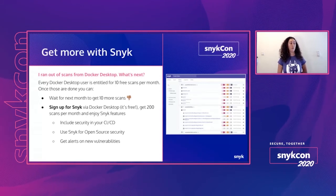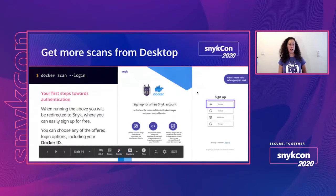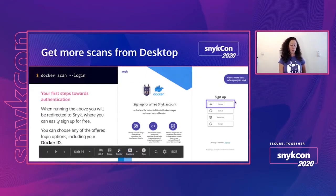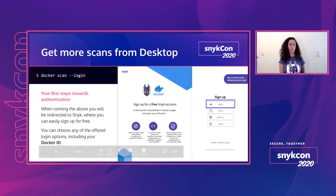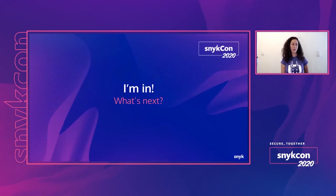So to do that, you can use the Docker scan --login command, which will, as we saw in the demo, lead you to the sign up page. Here you can sign up quickly with your Docker ID or with any other authentication method that suits you, and you can start using Snyk, basically.